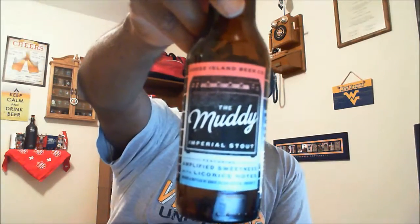And I've heard about the Muddy before as being a pretty good one out there from Goose Island. Like I said, I've only had it one time, I think, at a beer festival, but I think it's a pretty decent beer. Don't know if you've had this one or not. If you have, make sure you put some comments in the comment section. Again, that's the Muddy Imperial Stout.